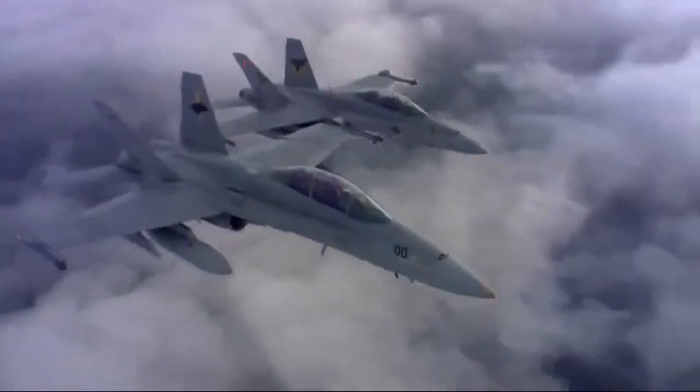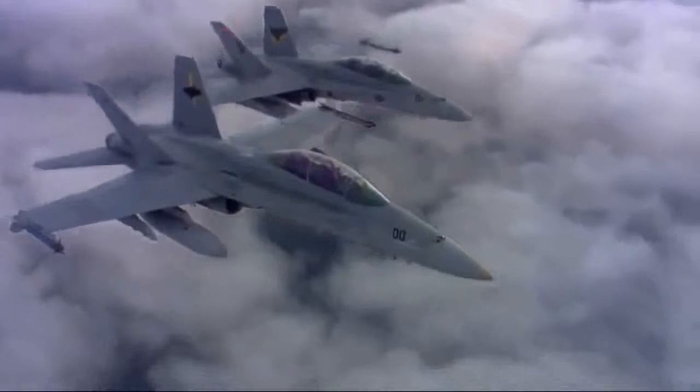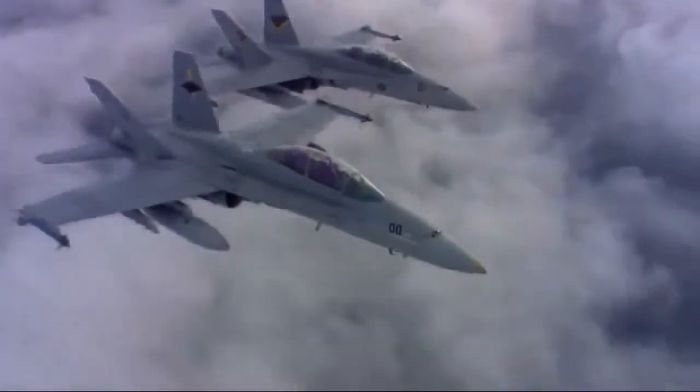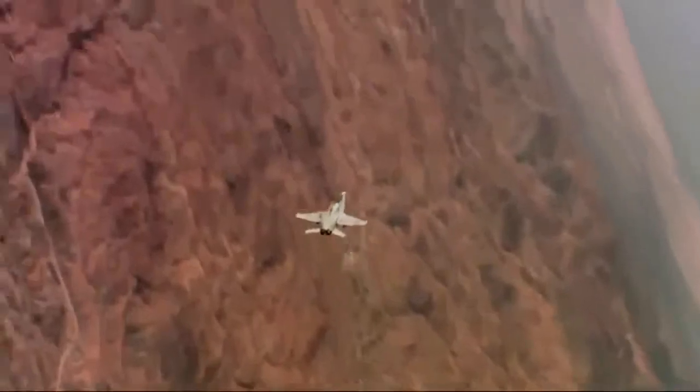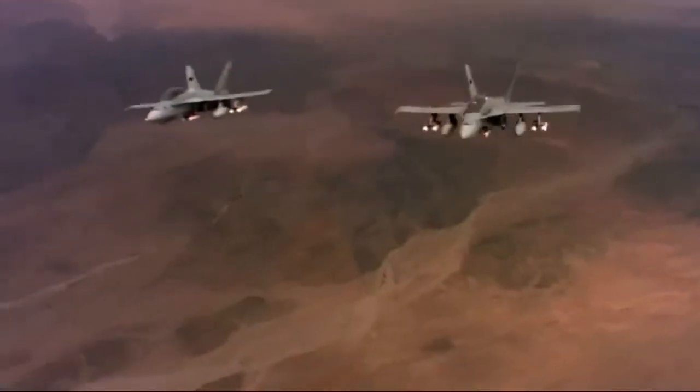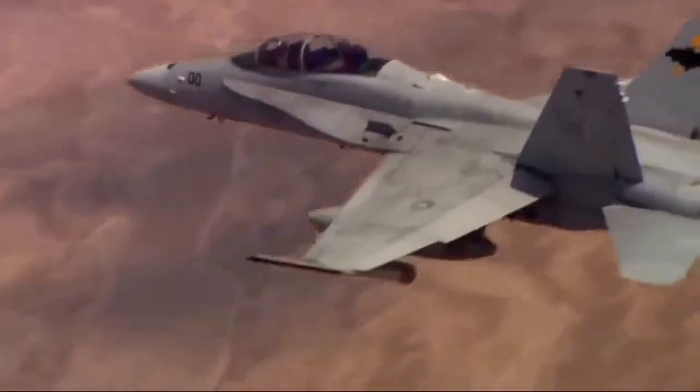Call 3-1, go. Every day in the skies over hostile territory, squadrons of F/A-18s are on the prowl. This is the front line where the F/A-18 excels, striking targets in support of troops on the ground and tracking the horizon for enemy fighters. These jets project power from thousands of feet in the air.